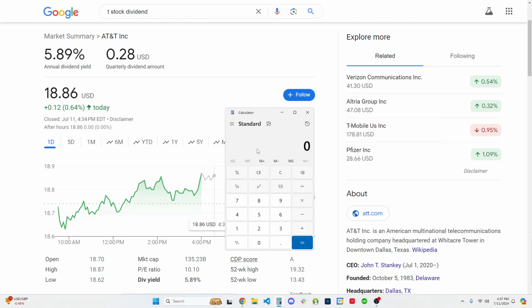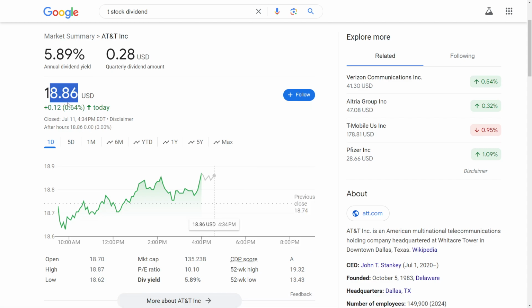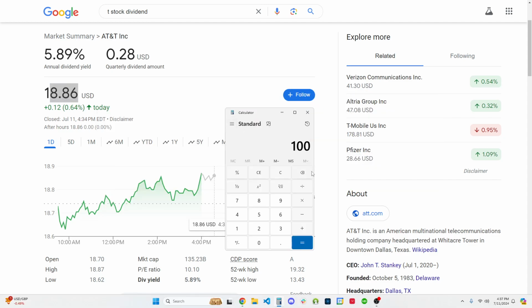So quickly pulling up a calculator. If you had 100 shares, right? So 100 shares, it's going to cost you right around almost $1,900. Times it by 28 cents, and you'll receive $28 a quarter, and then multiplied on an annual basis, $112 for an investment of almost $1,900. So once again, just confirming that, you're almost at a 6% yield, and that checks out.